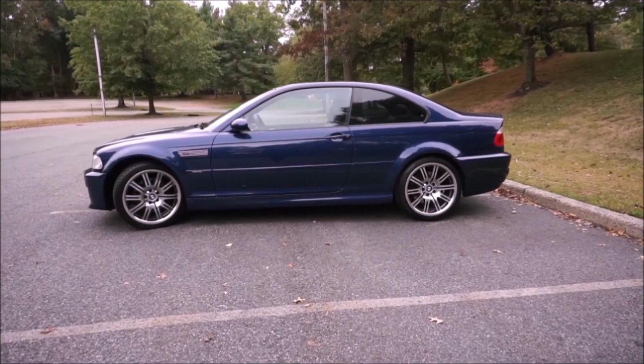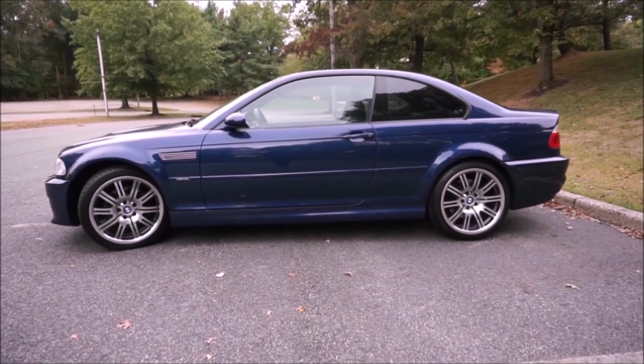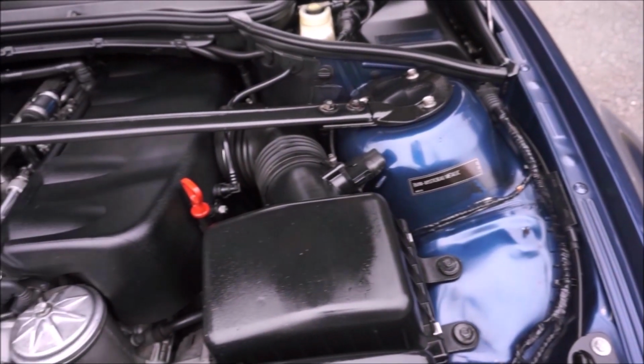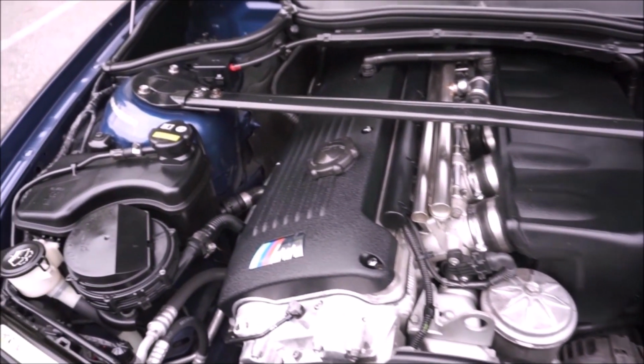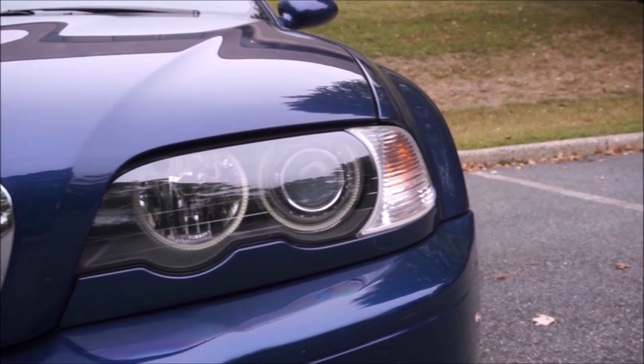Now, here in the United States, it was made model years 2001 to 2006. The 2 that I've owned are 2003s. There are slight facelifts in model year 2003 and a half, where there are minor differences, but overall, I think you're fine with any one of these model years as long as you get a good pre-purchase inspection and, of course, even more important, service records.